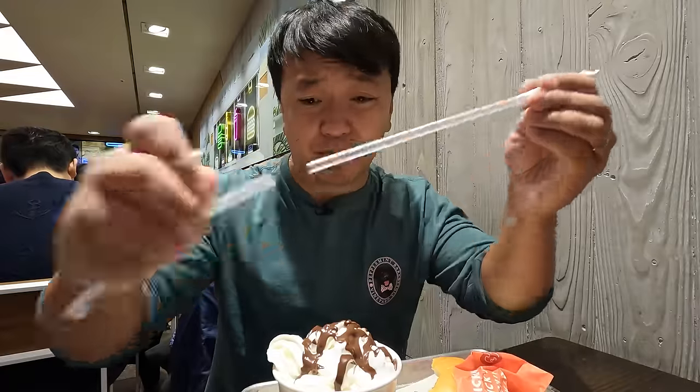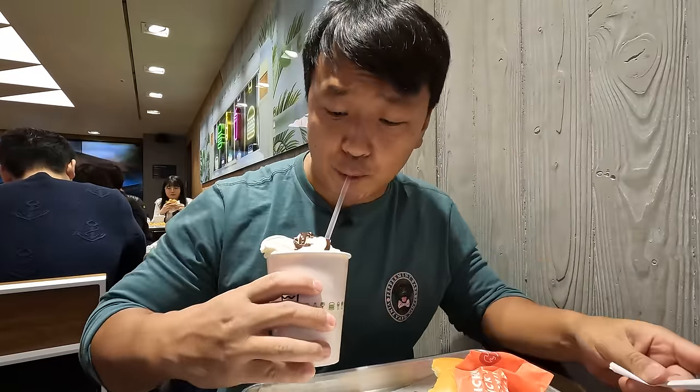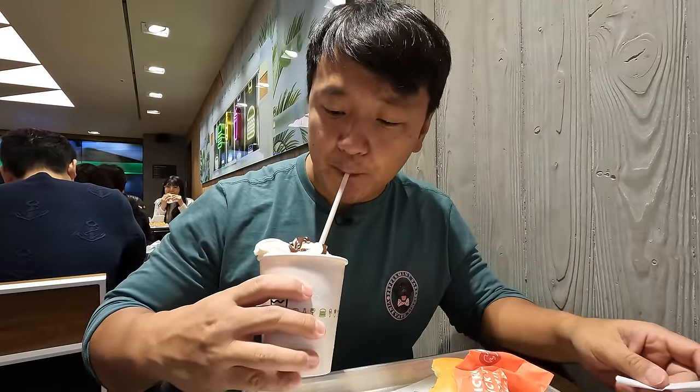Oh, that's a good chicken sandwich. That is really spicy. So glad I got a shake. Oh, this is really good too. I wish Shake Shack back in the US could be as good as here.